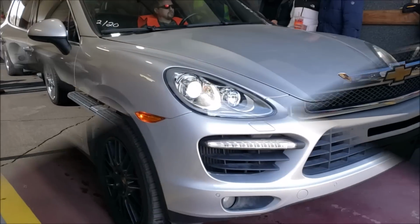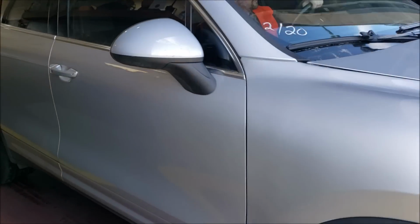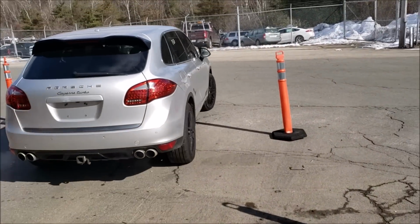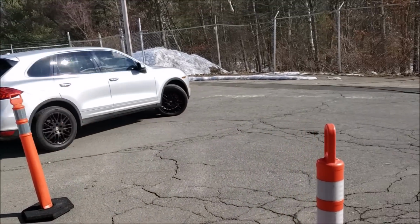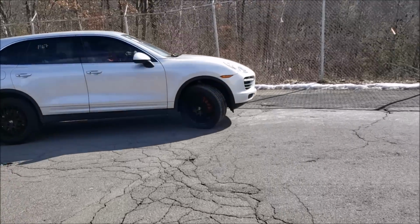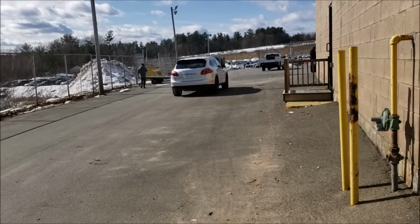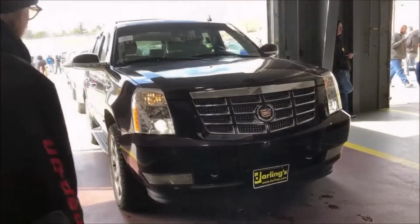So this Porsche started at 20 grand with no bids. They're at 13,000 now, which is actually a great deal for this car. But there's too many variables. Why is it in the repo lane? It's just abused. So if it wasn't so abused, it could have a repair bill of 13 grand, which is why nobody's bidding on it. Didn't sell, 13 grand. The purple Escalade's going through.